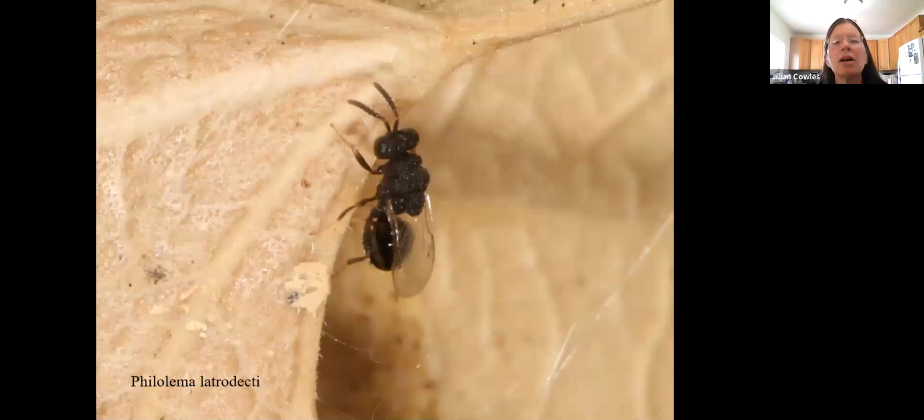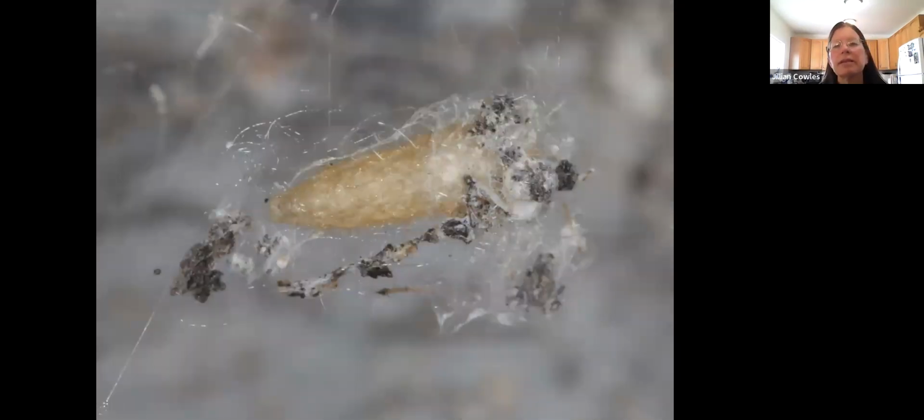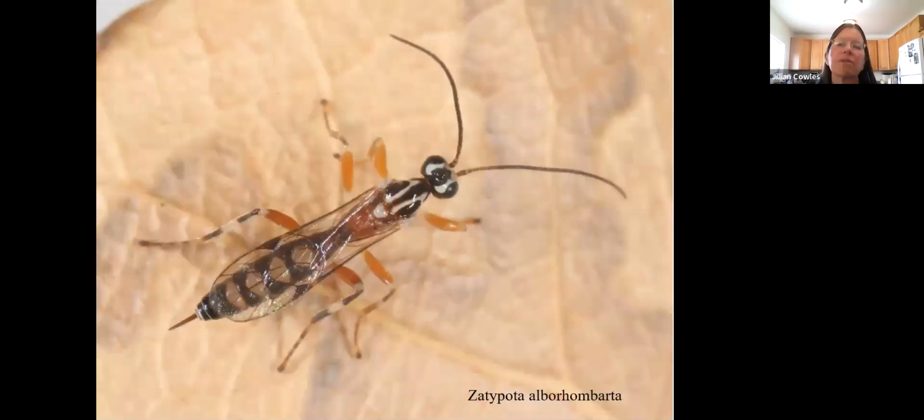Also in the tinted webs, I saw our old friend Philolema, which was an egg parasitoid wasp. Now, one other thing that's really interesting here is that you'll notice that here's an adult Theridion sisyphium with her egg sac, guarding it in this leaf shelter. And you'll see this odd little spindle-shaped cocoon in her web. And when I collected some of these little cocoons, what emerged from them were Zatypota.